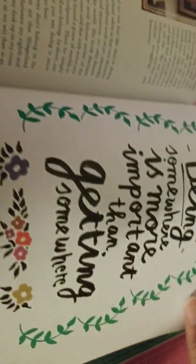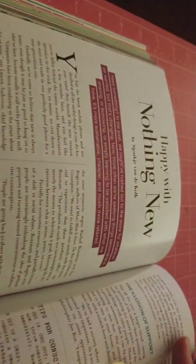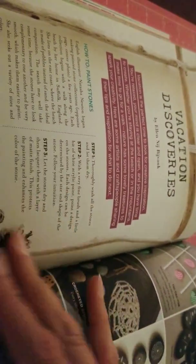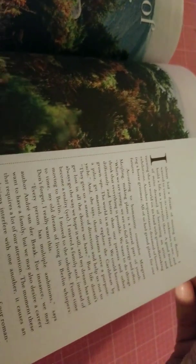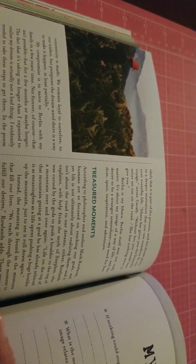It teaches you about yourself a little bit more. And I like that. Anything that makes you a better person, I like that. Happy with nothing new. If it'll help you to become a better person, I would try the exercises that it has inside. And just focus on what's really important out there, and what you're missing out on in life by rushing. I understand we have things to do and we only have 2 days off, but if you don't stop to smell the roses, life will just pass you by.